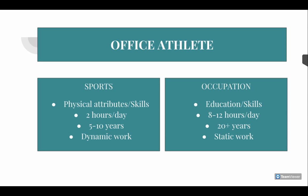A sports athlete is usually competing 1 to 2 hours in a competition. Our days are 8 to 12 hours. Especially around here, we work 10-hour days a lot of times. So it's 12 hours, counting performing our work tasks and getting to and from work, and all those things take their toll. A typical sports athlete is going to work 5 to 10 years in their profession, maybe a little more for baseball players. But for us, it's 20, 30 years doing the same job over and over again.